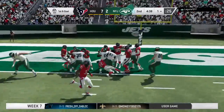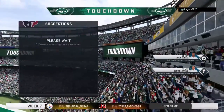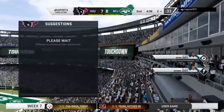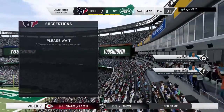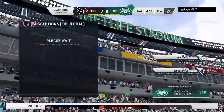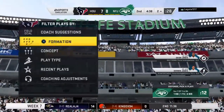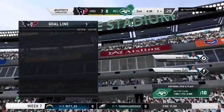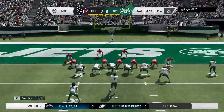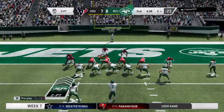They'll run it with Kamara. And he is in. Touchdown, New York. Alvin Kamara, his 4th touchdown on the year. And the Jets have taken the lead. Now Adam Gase has put a pair of fingers up in the air. His offense is going to go for 2.